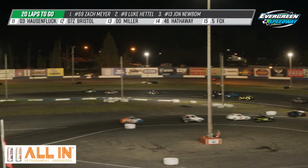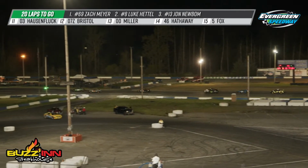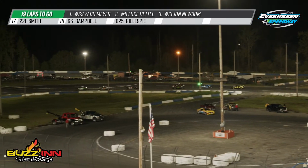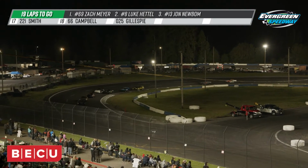Christian Miller and John Newbaum side by side for third. Yeah, that's going to be pretty exciting as they head down the back stretch. You see Newbaum and you see Miller as they go two wide going into turn number four here, into turn number five for the unconventional road course.